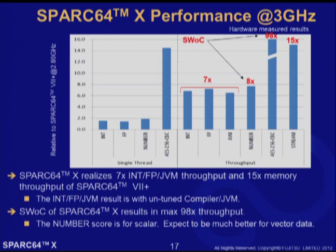And please note again that this result is based on scalar data. We expect that the result is going to be much, much better for vector. Then in the next slide, I'm going to talk about the detail of this integer single thread performance increase.